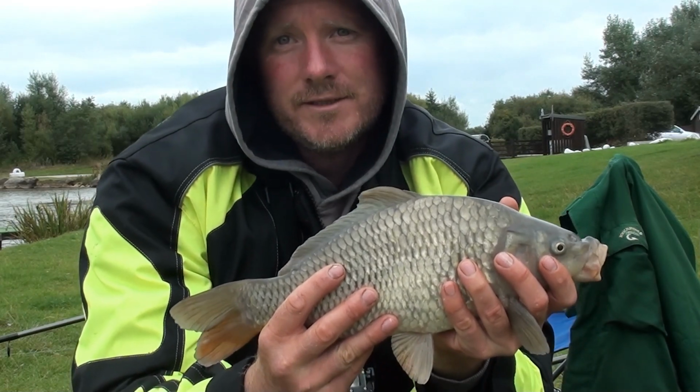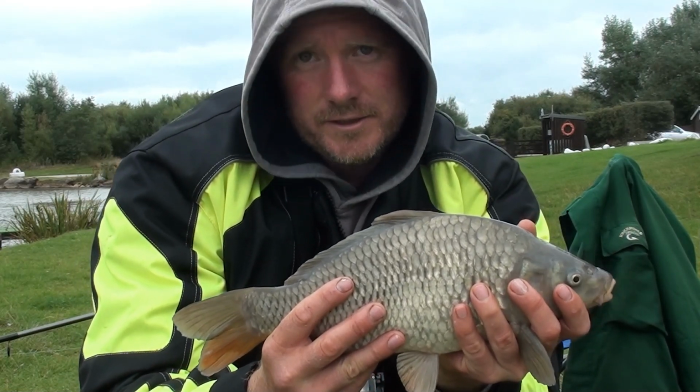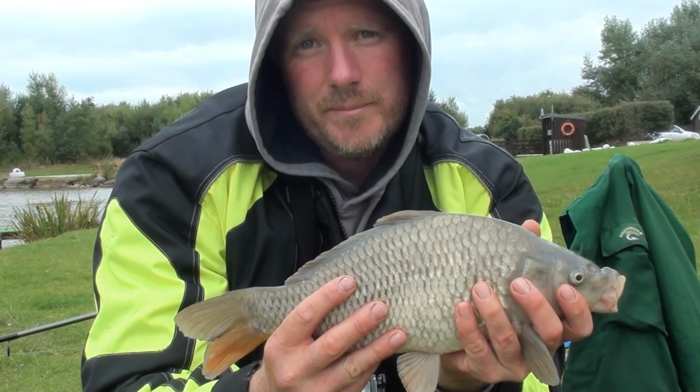Well, guys, it's only a little guy to start with, but it's a beautifully conditioned little carp. I'm going to get this guy back and drop straight back in the same area.